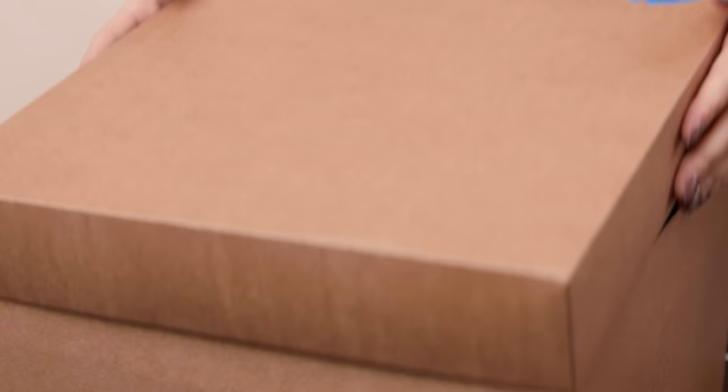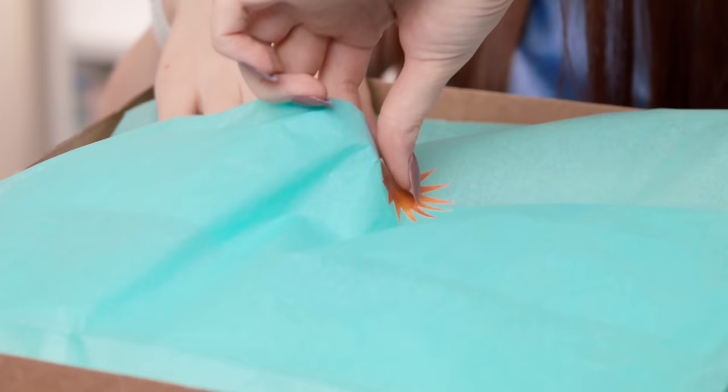And it's got a little sticker. It's got blue tissue. Oh, I don't want to rip it. Can I, like, he's made me a hat. I've just seen the top of a hat. Oh no, I'm just gonna have to, there we go.